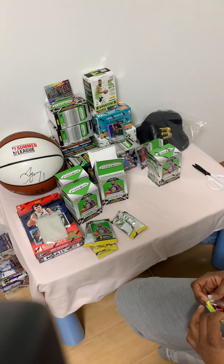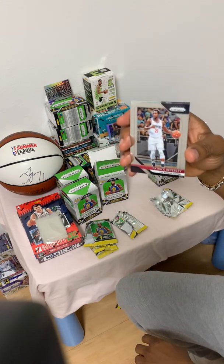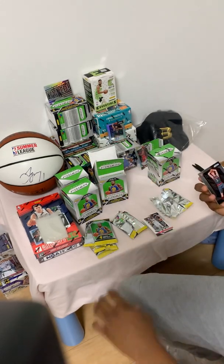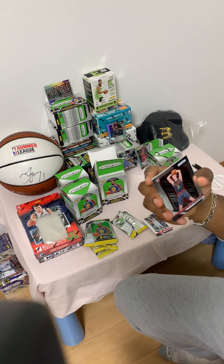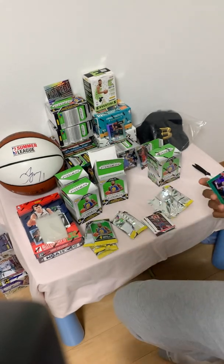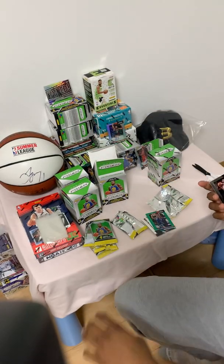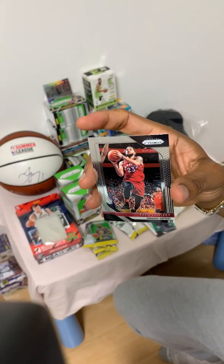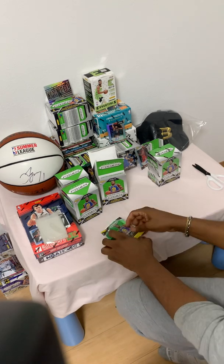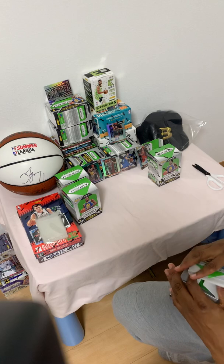Alright, this is the last pack of box number 3. Patrick Beverley. This guy is a great defensive player. Kevin. I'm not even going into his name. Ooh, Andrew Wiggins green. Van Fleet. Okay, there you have it. That was box number 3. Let's go on to box number 4, and that's it for today. Everybody's tired.